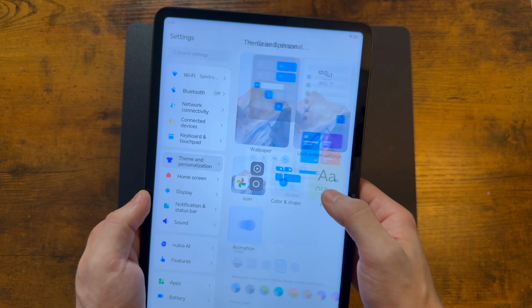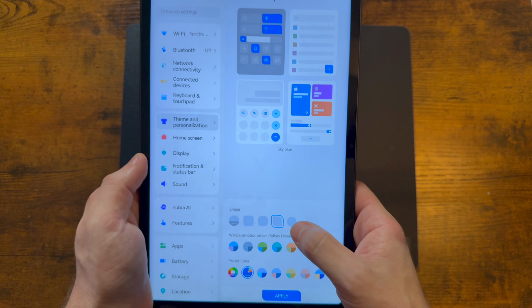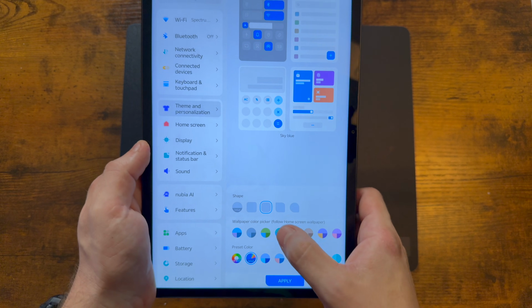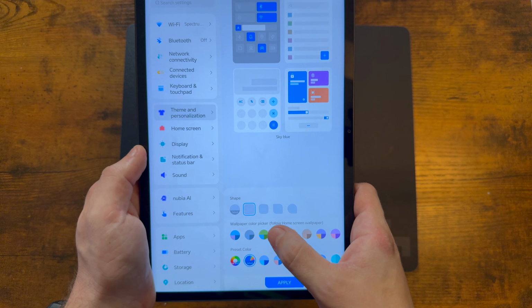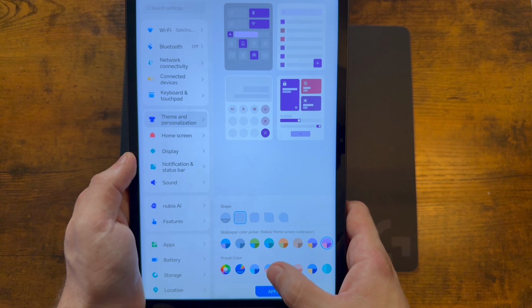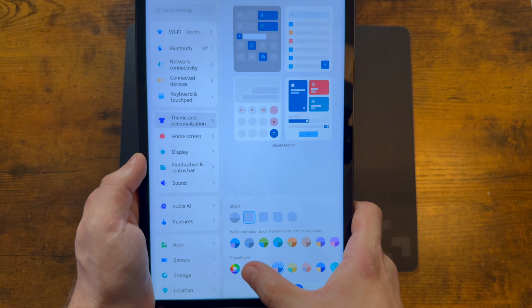I also do like the amount of customization you get with this tab, such as the ability to pick out the color of the OS UI, or even the shape of the UI interface. You'll definitely find something personal to you, and that's what I love. I hate when companies give you just one thing and you can't change anything about it, even though you bought it. So why can't I change what I want on it? You know what I mean? But this tablet, you can pretty much do whatever you want.